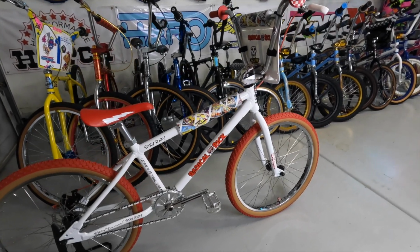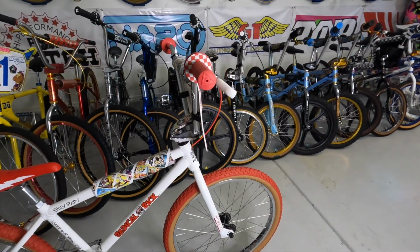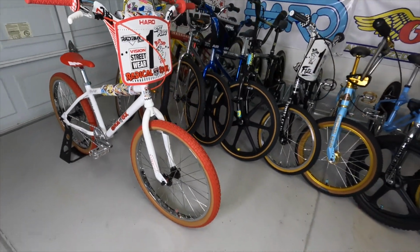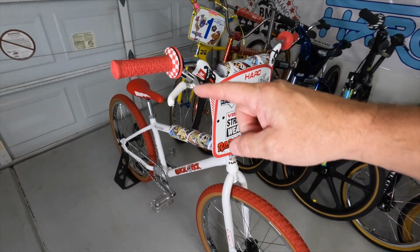Okay, let me show you a little bit of the bike. Certain things are gonna change on this bike prior to me bringing it out to Oklahoma. So one of the things that's changing are the grips.